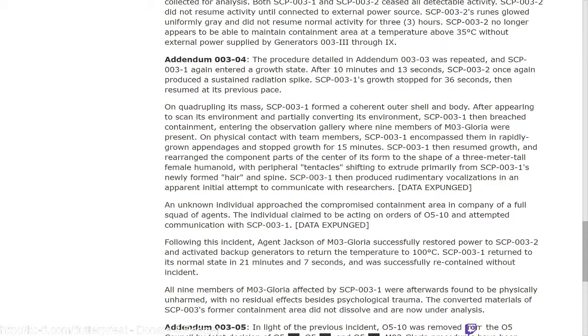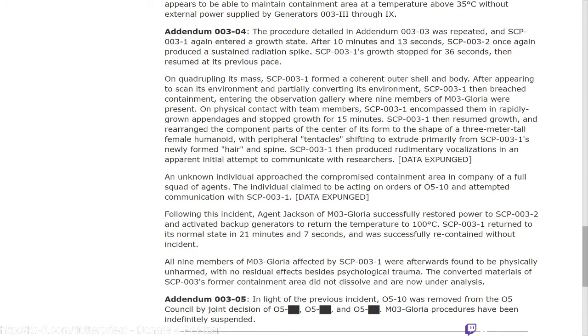Addendum 003-04. The procedure entailed in Addendum 003-03 was repeated, and SCP-003-1 again entered a growth state. After 10 minutes and 13 seconds, Dash 2 once again produced a sustained radiation spike. Dash 1's growth stopped for 36 seconds and then resumed at its previous pace. On quadrupling its mass, Dash 1 formed a coherent outer shell and body.